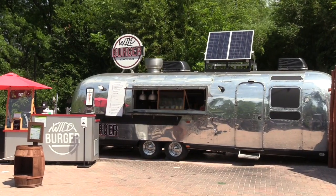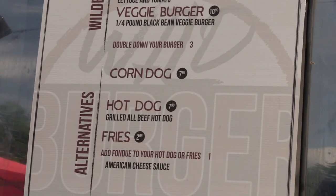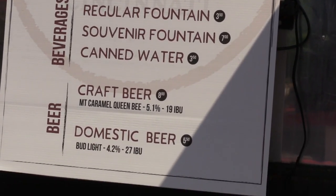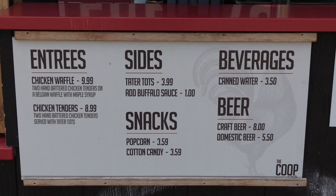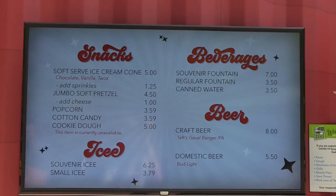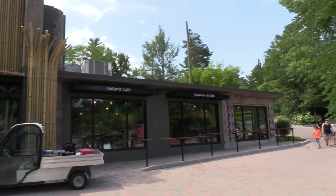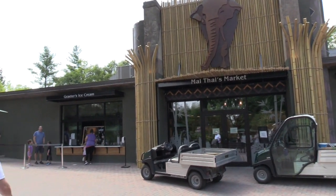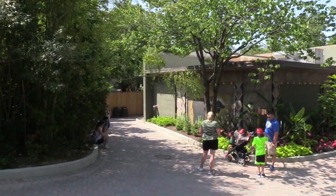This is Wild Burger's menu. This food truck's called the Coop, and guess you got chicken. They got a Sweet Retreat snack bar. It's a menu board for Sweet Retreat. Across from the Grove, they got the Mai Tais Market and Grader's Ice Cream. Alright, so from the front of that building, restroom locations are in the back.